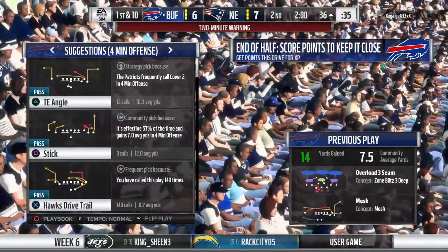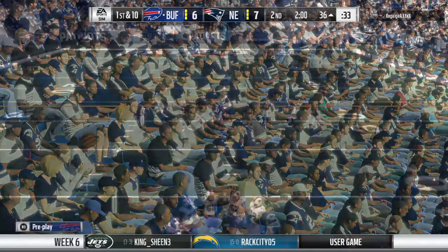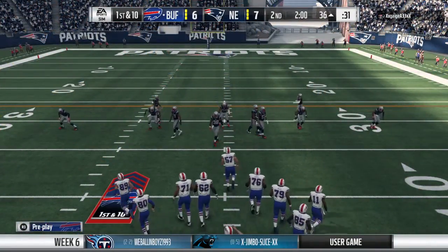2 minutes to go here in the first half. Back to Foxborough after this.